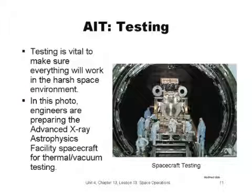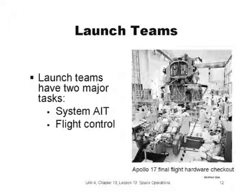Once inside the thermal vacuum chamber, the doors will be closed and all the air pumped out to create a vacuum condition like the satellite will see in space. Then, high-intensity electric heaters and liquid nitrogen cooling loops will alternately heat and cool the satellite to simulate the thermal conditions of orbit. The launch team's jobs start long before the spacecraft arrives at the pad.